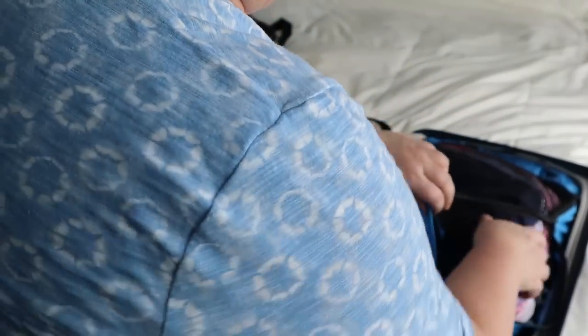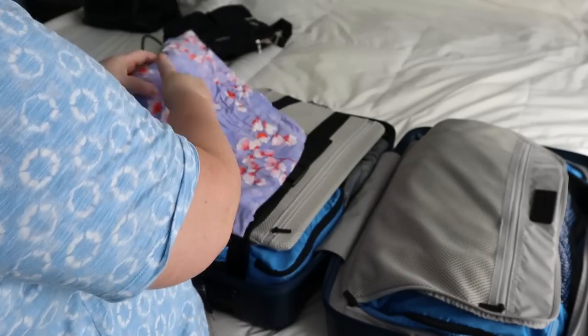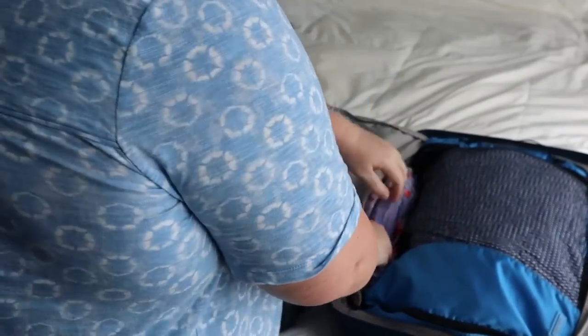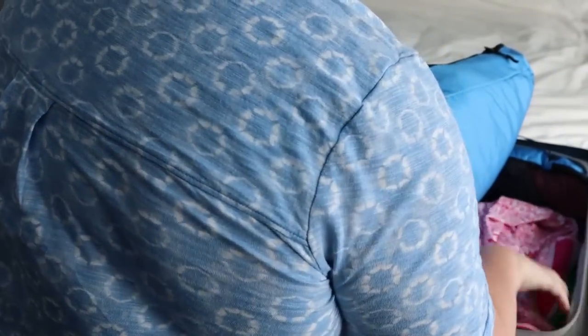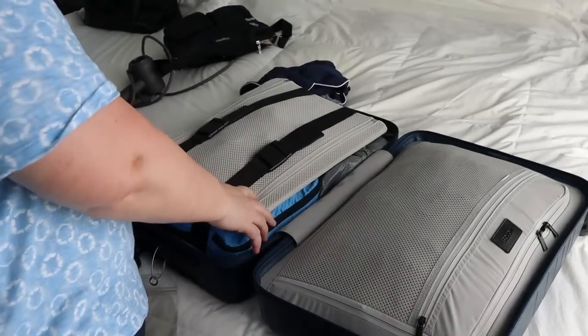Let me see. If I take out these 3 things, that seems a little better. Okay, but I still need to put them in here. So, this is a nightgown, so I'm just gonna shove it in here. And this, I want to... okay, let's just see if this is gonna close now.